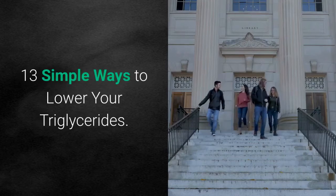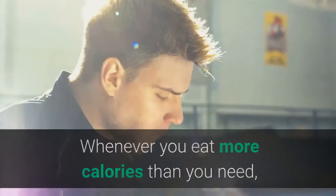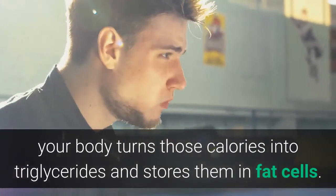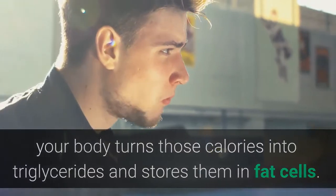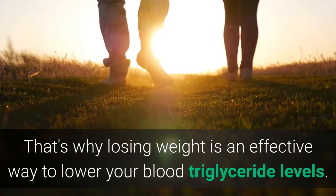13 simple ways to lower your triglycerides. 1. Lose some weight. Whenever you eat more calories than you need, your body turns those calories into triglycerides and stores them in fat cells. That's why losing weight is an effective way to lower your blood triglyceride levels.